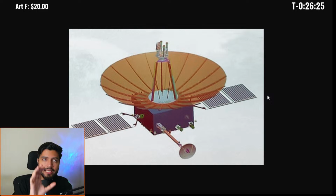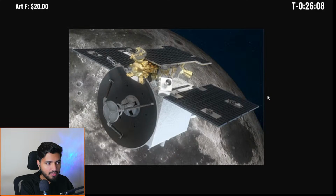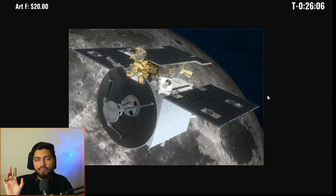This is basically a relay satellite. And what are the characteristics of it? It's a 4.2 meter dish antenna. Here you can see it has a mission life of 8 years around there, and it will be deployed in a frozen orbit. So what is a frozen orbit, you ask?